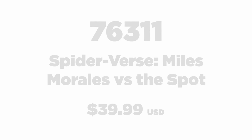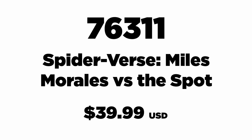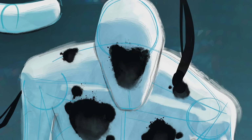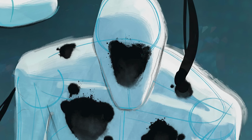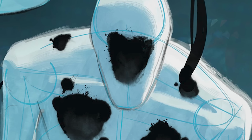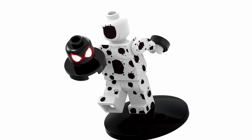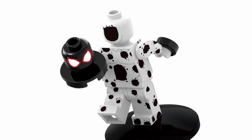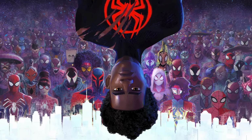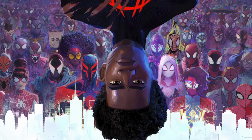And then we have here 76311. Spider-Verse, Miles Morales versus The Spot, retailing for $39.99 USD. That's pretty crazy. Again, we have been talking about Spider-Verse sets for I don't know how long. So the fact that this is actually here, that's crazy. That's nuts to me. I really hope we get a Spot minifigure. I could also see it being like a brick-built sort of thing for Spot, but I'm not sure what else you include there. But boy, Spider-Verse sets, and having that colon in there and that subtitle just opens the door so wide for other things.